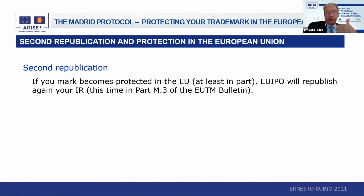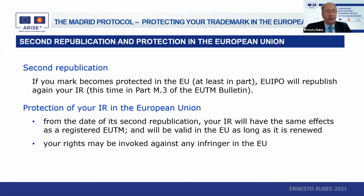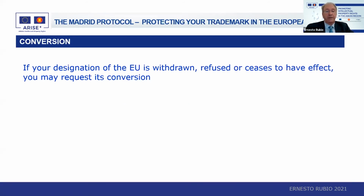Then, if your mark becomes protected in the European Union, at least in part for some goods and services, for example, the office will republish your international registration again. From the date of this second republication, your international registration will have the same effects in the European Union as a registered European Union trademark, and will be valid in the European Union as long as it is renewed. Your rights may be invoked against any infringer in the European Union, and you must simply make sure that you put your mark to genuine use in the European Union within a 5-year period from republication, because otherwise you may risk revocation if your mark is not being used within that 5-year period.